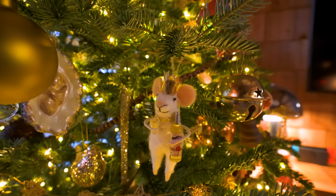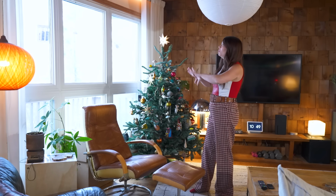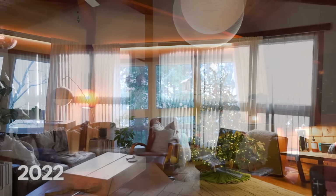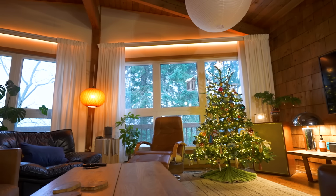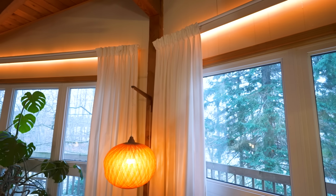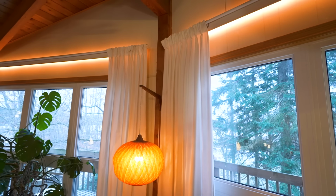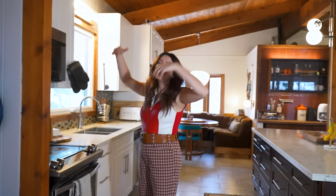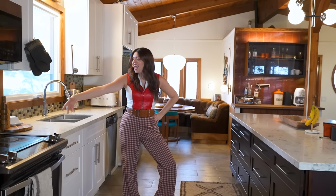One upgrade that we did do in here though was redoing the whole vertical blind window situation, added curtains to it, redid the blinds. They're still here, but they're just so much better. And we put some LED lights behind it, which gives it such a nice glow and instantly upgraded this whole wall.